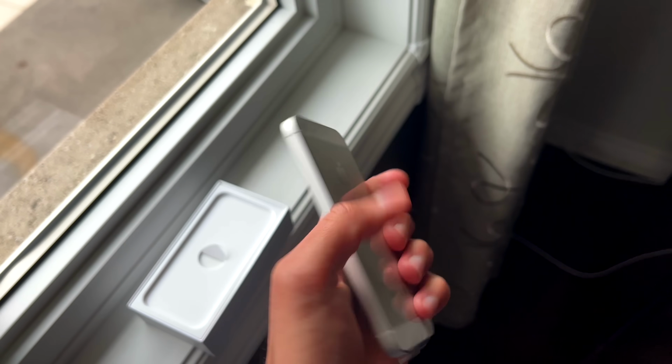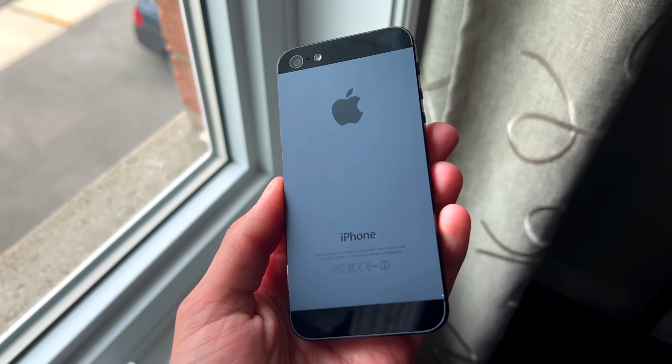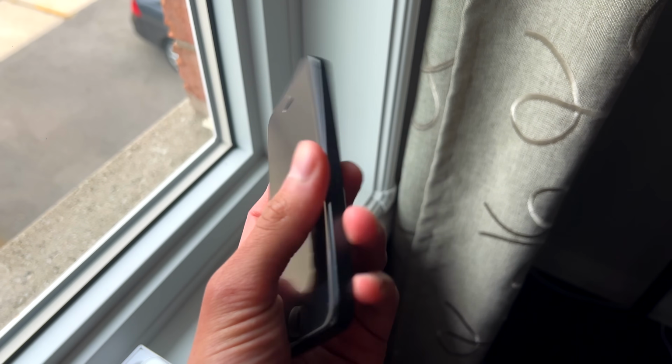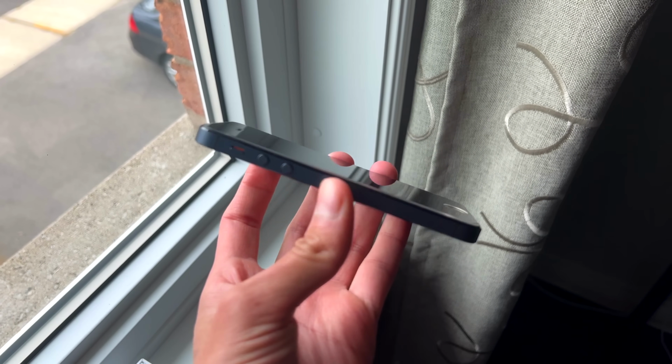And the really interesting thing about the iPhone 5 on iOS 7 in particular is that if it's on iOS 7, you can actually downgrade it all the way back down to 6.1.4 fully untethered. That's probably going to be a future video that I'll be making in a couple months, so stay tuned for that.